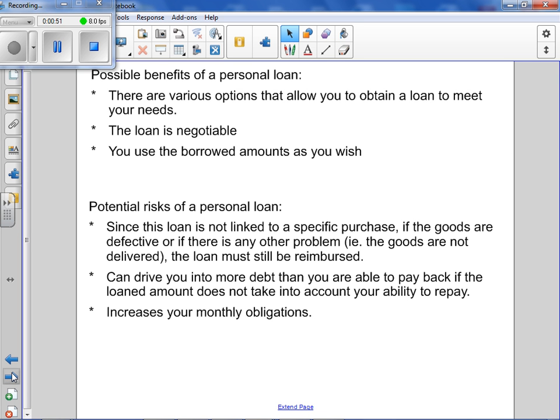Possible benefits of a loan. There are various options that allow you to obtain a loan to meet your needs. The loan is negotiable, and you can use the borrowed amounts as you wish.